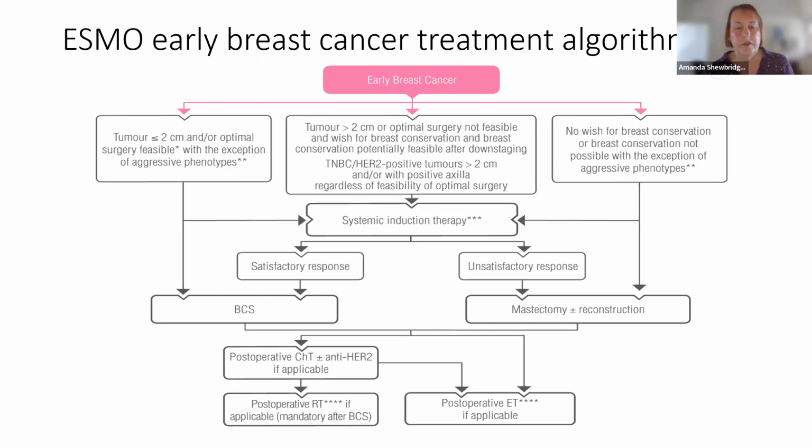The third group are those people who have larger tumours, which would be suitable for breast conserving surgery if the tumour can be downstaged, or have a triple negative or HER2 positive cancer. This group receive neoadjuvant treatment, usually chemotherapy, with the addition of trastuzumab and pertuzumab in HER2-positive patients. Where chemotherapy has been used to downstage a tumour, if there is a good response, then people may have breast-conserving surgery. But if not, mastectomy will still be the recommended treatment after chemotherapy.